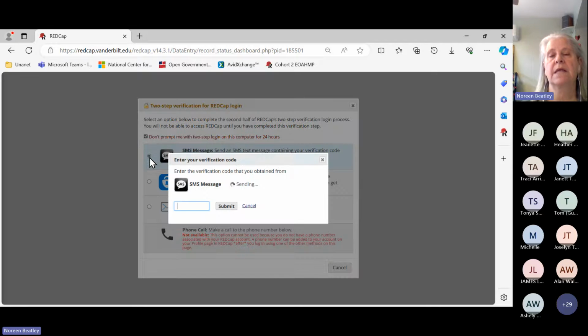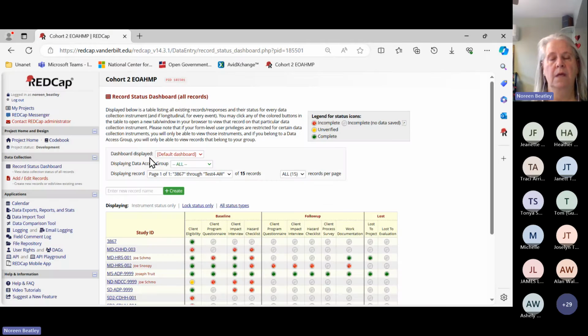When I select SMS, it's going to pop up a little notice saying you have a text message. When I get that notice, it will say to complete the REDCap login, please enter the 6-digit code. It's giving me a 6-digit code. I don't know whether you can see it on my phone, but I don't actually have to enter it if I do the SMS. I just hit any letter and it automatically sends it and tells me, okay, success. And what will now happen is it will take me into the document.